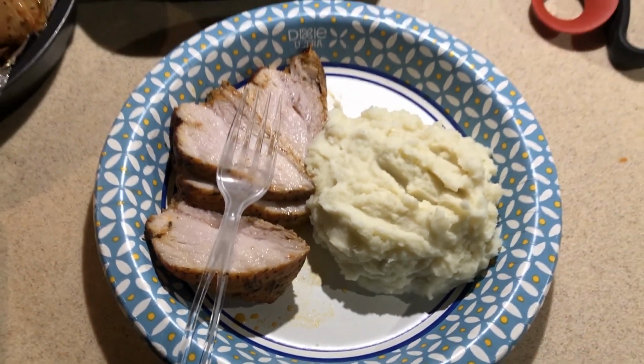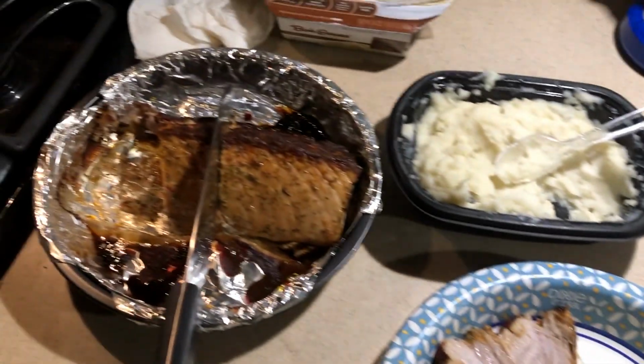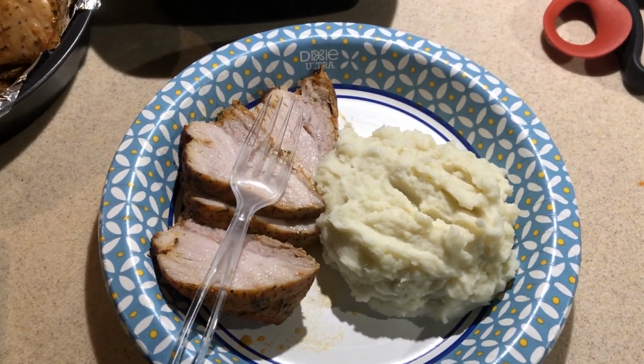Well, folks, there's the finished product. Nice pork tenderloin with mashed potatoes and a whole lot of leftovers. Yep.